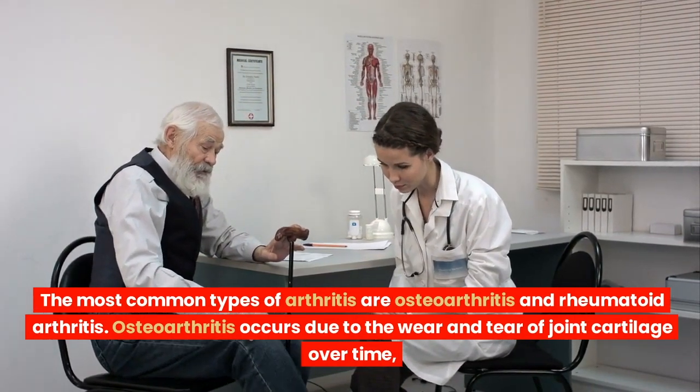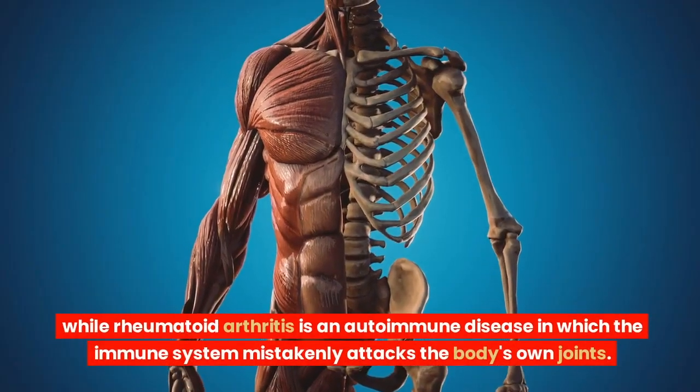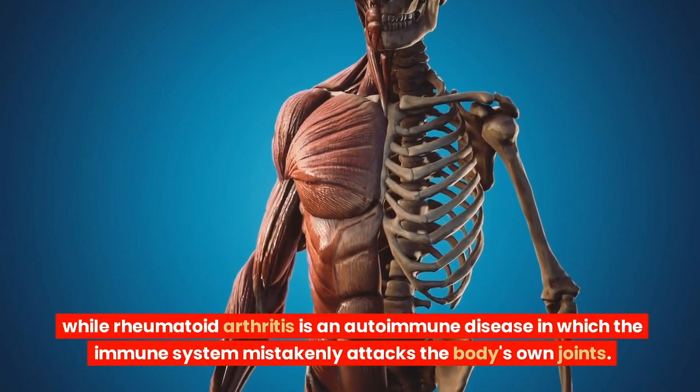Osteoarthritis occurs due to the wear and tear of joint cartilage over time, while rheumatoid arthritis is an autoimmune disease in which the immune system mistakenly attacks the body's own joints.